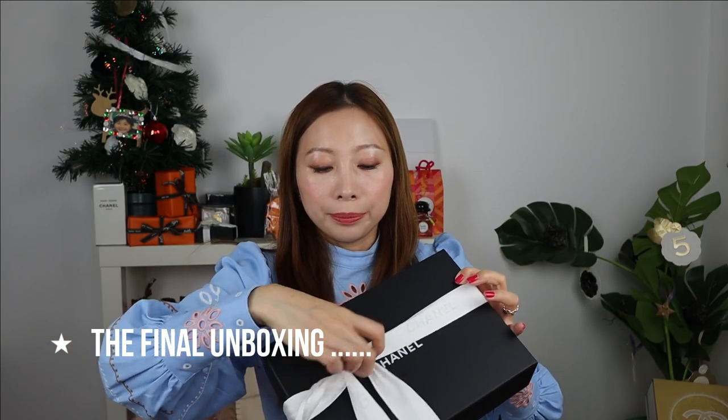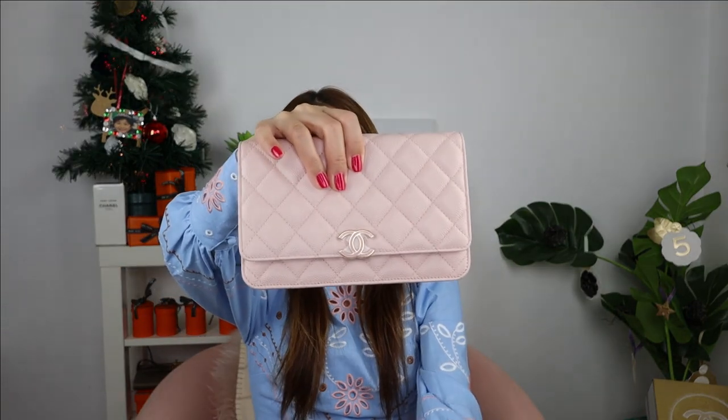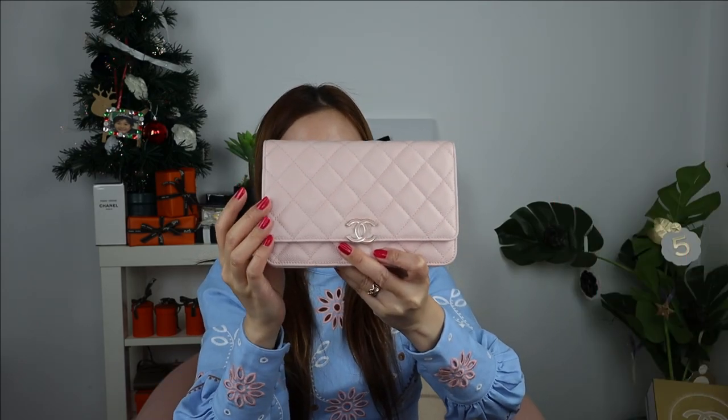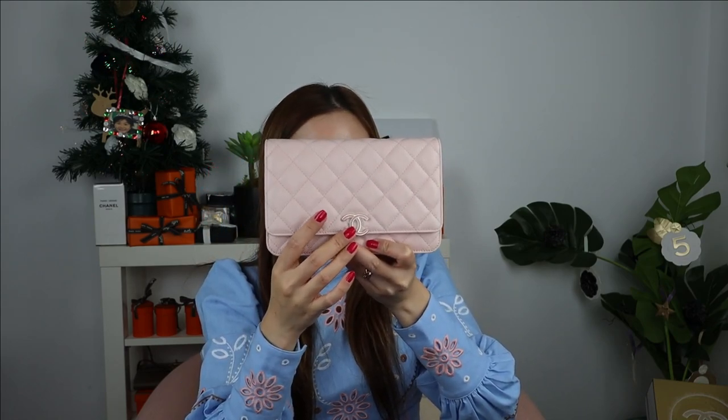So let's open it up. And this wallet on chain is in regular size, which I think is perfect for me. And it's coming with this velvet dust bag. Look at this, so beautiful. And this is the CC large logo that I mentioned, matching with the color and in a little darker tone of pink.